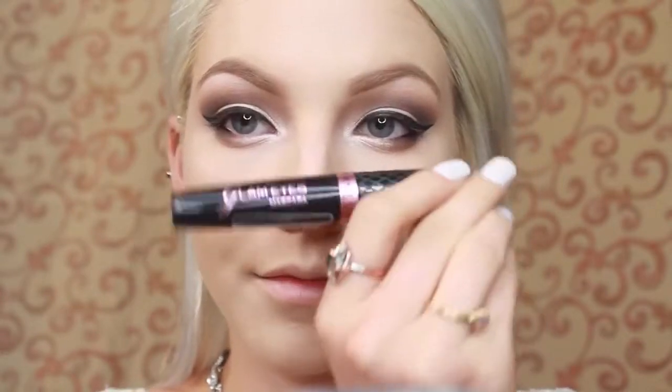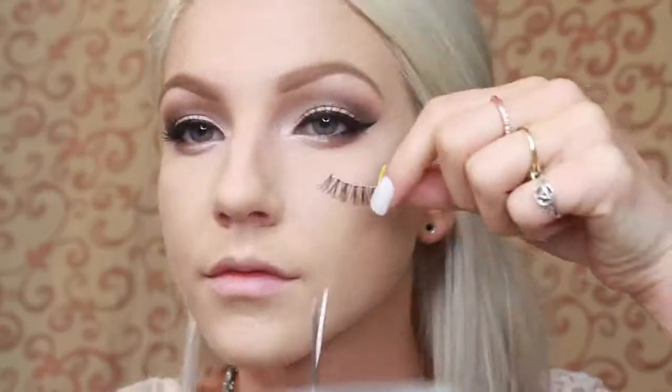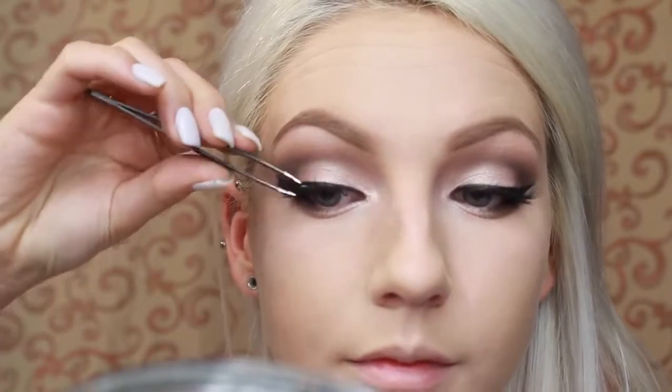Now time for mascara. I'm using Maybelline Big Eyes on top and Rimmel Glam Eyes on bottom. Go figure. I recommend if you are a crier to wear a waterproof bottom mascara. Trust me, it'll help you out. Then I cut some Ardell Demi Wispies in half, and I'm only placing the lashes on the outer half of my eye to give that cat eye effect.